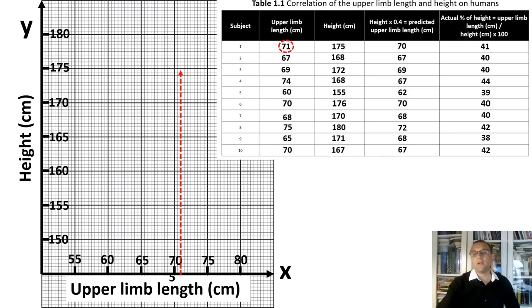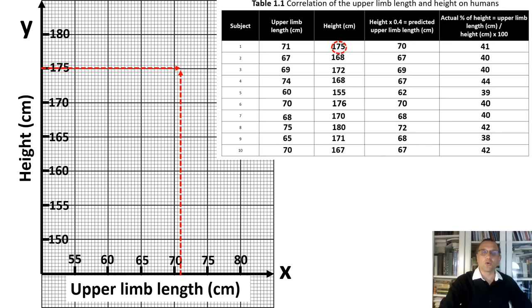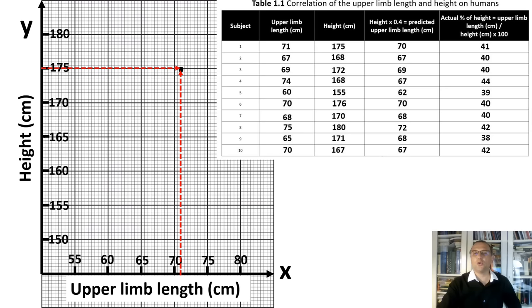Then I put my number of the height, which is 175, on the y-axis. Do not draw red lines. I drew them to remind you how to plot the data points on the graph. All you want to do is to put a thick point in the right place.